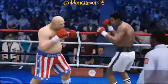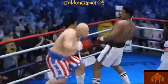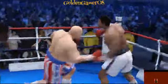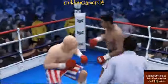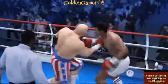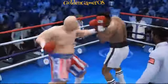Comes across with a hook up top. Little head hunting with the left. Boxing 101, jab followed by the straight. At work. Worked out really well. Throwing off the right hand after getting tagged like that.